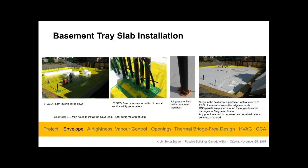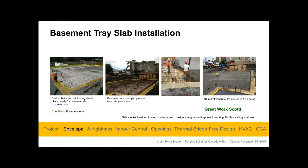Then our second 3-inch layer of insulation is laid down, and it's all prepped with surface penetrations, and of course spray foam is applied at all gaps, and the edge elements were protected with OSB panels just to protect the vapor barrier. Reinforcing steel was then put in place, and the slab was poured in one single pour, about half a day. So that's our tray slab.